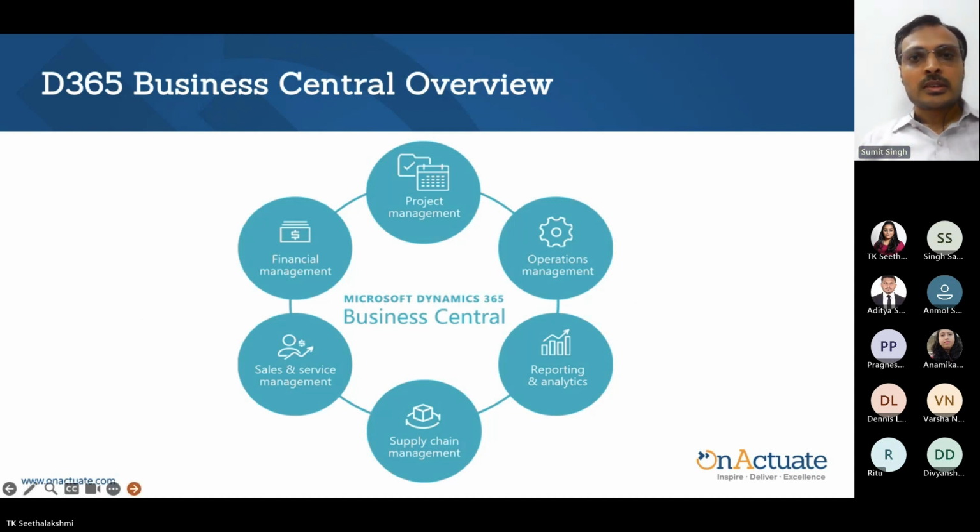Yeah, this one. So what exactly is Business Central? Business Central is a cloud-based business management solution that connects your financials, procurement, sales, service, warehouse, manufacturing, inventory management, and operations to provide an end-to-end view of your business. These are the different modules which are available in Business Central. Business Central is a versatile and comprehensive solution that can support all organizations in managing their essential business functions. Can we go to the next slide, please?